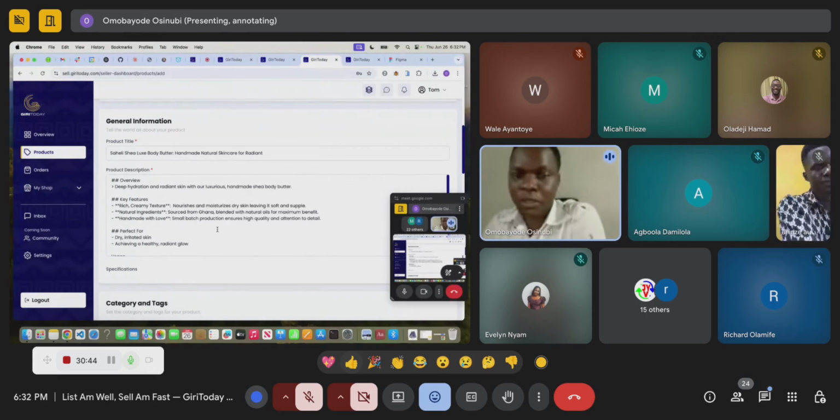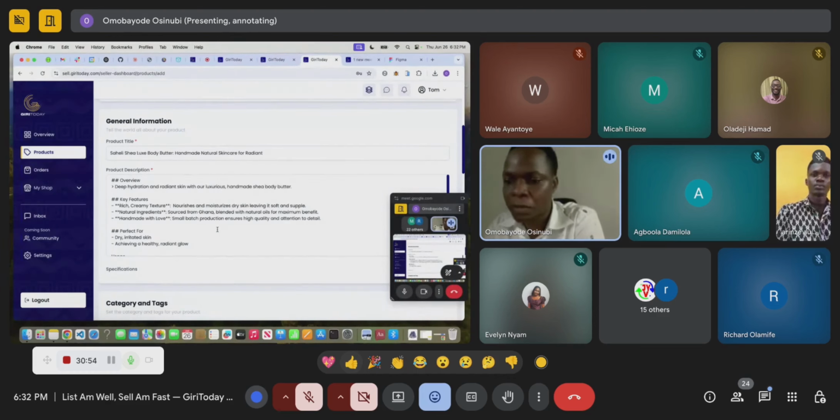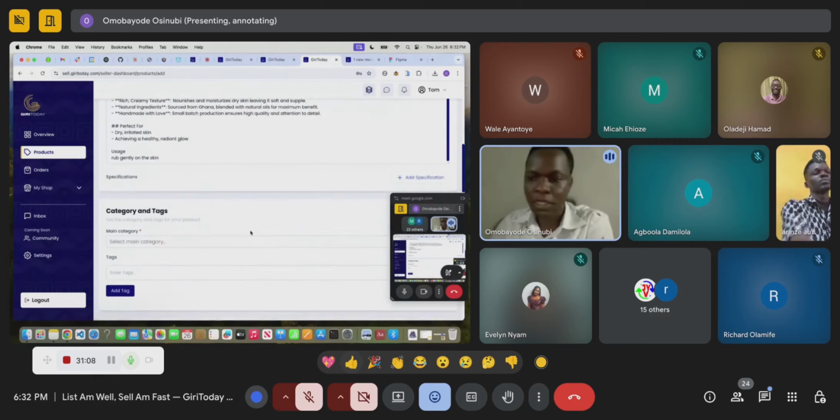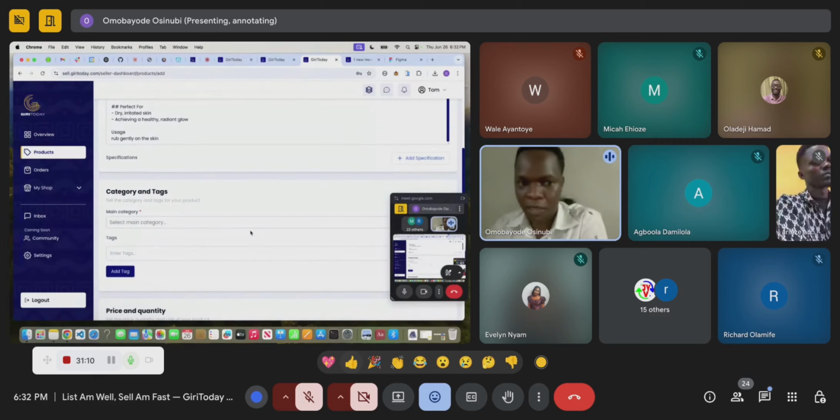A very good description also helps buyers see what your product is all about, so that they are not confused. It makes them easily make up their decision to buy that particular product. Buyers want to decide if they want to buy that product or not, so it has to be convincing enough for them to be able to say, oh, I want to buy this product, or I don't want to buy this product.